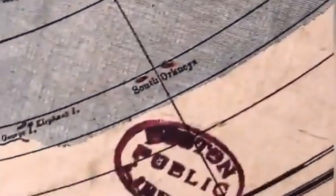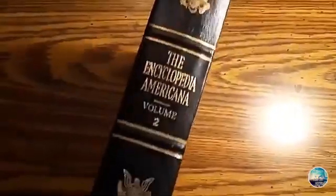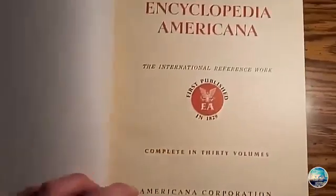Okay, you guys remember how I showed you the maps that were here on Earth before 1958, before the governments took them out? Now I'm going to show you the Encyclopedia Britannicas in the public libraries before 1958. Here is Volume 2. Now this is actually the Encyclopedia America, but the Encyclopedia Britannica is the same thing as Encyclopedia America. It's just the Britain version. So I call it the Britannica. Anyways, this is Volume 2 out of the alphabet A.